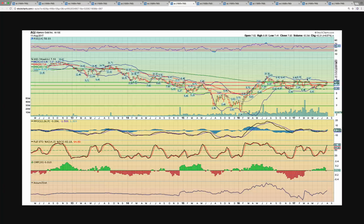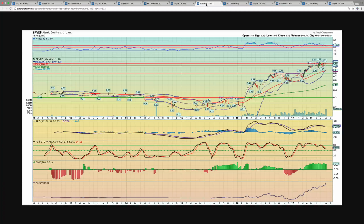And this is going to see much higher highs if gold goes to where we believe it'll ultimately hit, both this year and years ahead.